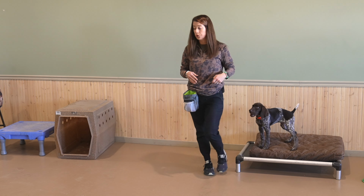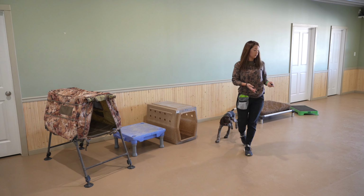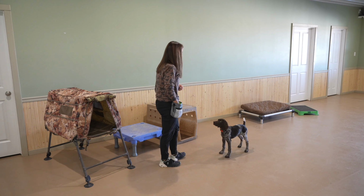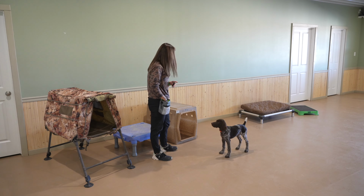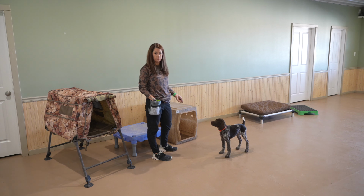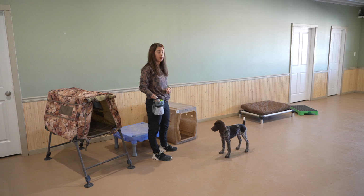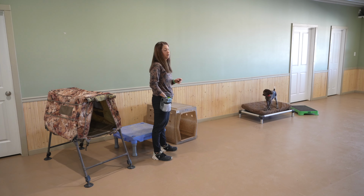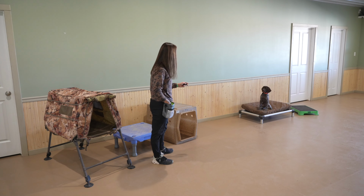Now we're gonna move on to his crate, which crate training is always something that we're working on developing and creating good habits for. And I don't have the door on it right now because we're just working on going in, coming out, lots of reps, not going in and staying in for right now. So I will work on choosing the dog bed. Got it. Much more comfortable than the crate. I understand. Come here.